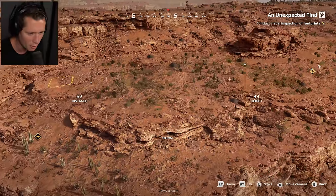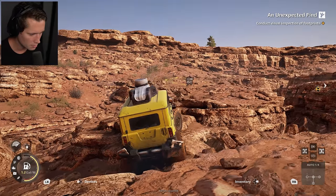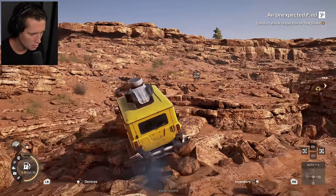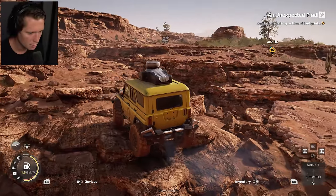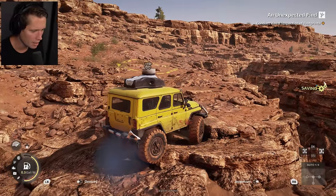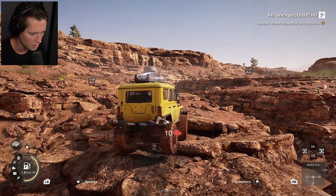I mean, it's all flat in front of us. We just need to get across this crevice. Putting you to work today, little buddy. We're gonna see what you can do. Definitely don't want to winch to that. I feel like I must have taken a wrong turn or something, because it doesn't make sense that it's this hard before we even get to the objective.